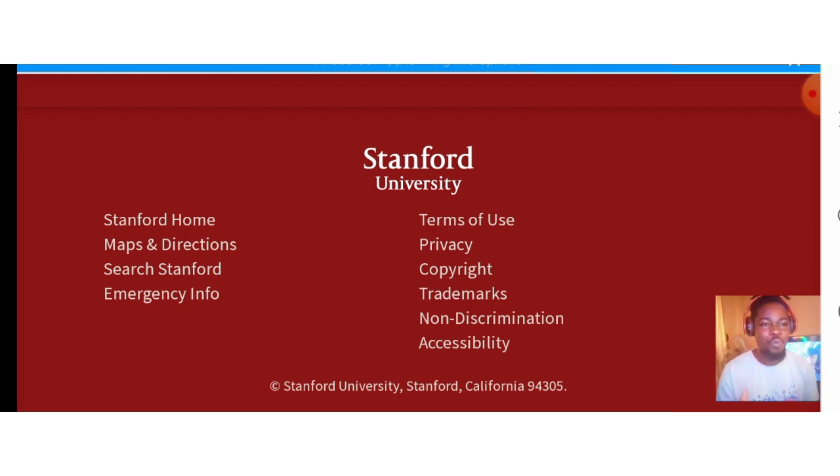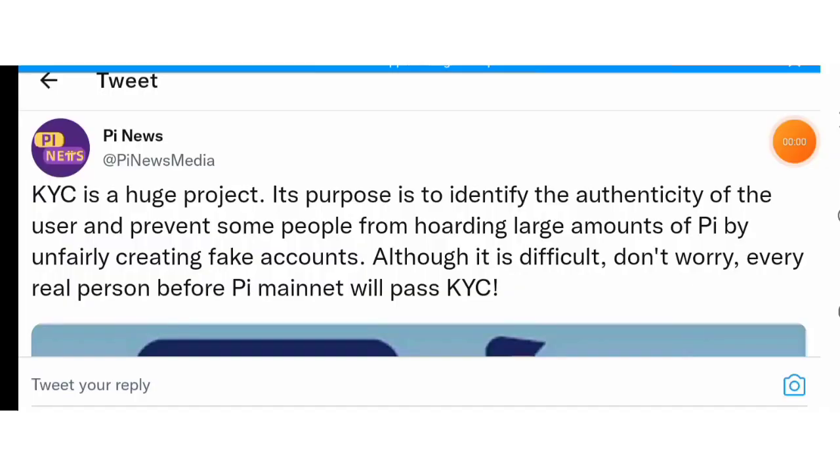your notice to know what is fully happening, that the Pi core team are not just sleeping. They are building and they are strategizing by reaching out to the future developers and future entrepreneurs to bring them right here into one of the greatest innovations in the history of mankind, in the history of humanity. So guys, that is that about this. Let us go straight into other news.